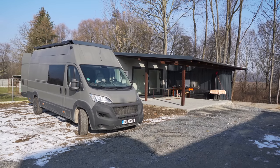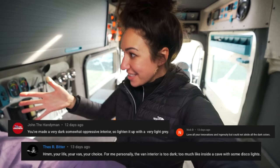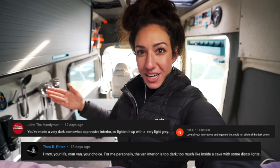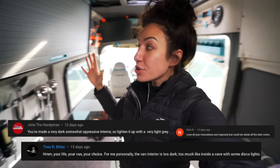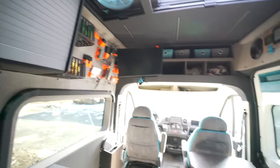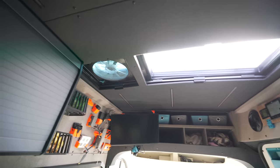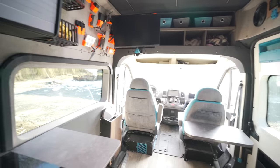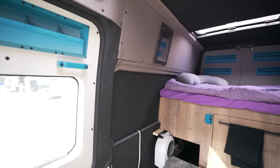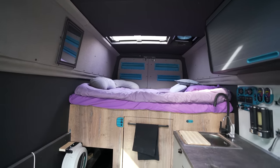All right, this is the tester. This is my skin tone, so you can tell I'm not overexposing the shot, just for show. We just moved the van outside. We're getting some water. We're testing the solar. And I want to show you how bright it actually is in here. I'm not going to change any of the settings. You can see all of the natural light coming down from here and the fan. Obviously a lot from the cab, the dash, and the side windows. Then we move to the back, and you see that same illumination in the bedroom.